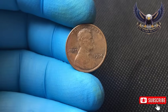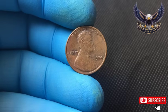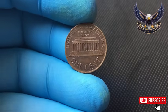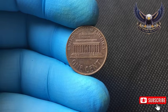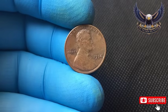Layered directly on top of this already extraordinary wrong planchet characteristic, the same coin also displays a dramatic and clearly documented double die obverse, visible most prominently across the date and the word liberty, creating a distinct, unmistakable shadow effect once examined under proper magnification.